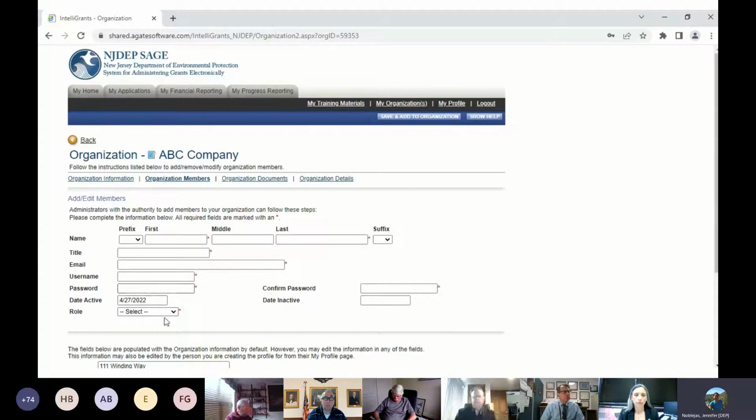You will select a role for them, either authorized official, which gives them initiate, edit, and submittal rights, or viewer, which only allows them to view the documents. And then once complete, click on the Save and Add to Organization button.